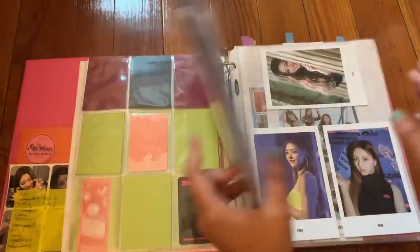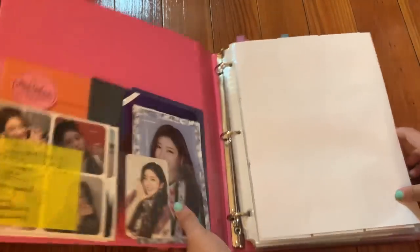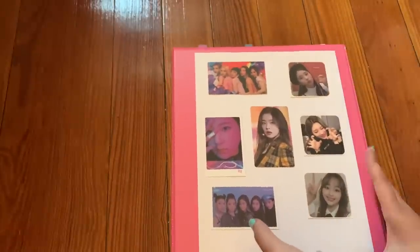If not, oh well, I tried my best. But yeah, doing pretty well. Not my reading collections collapsed, just don't clown me. But yeah, that is it for girl groups, and let's move on to the next binder.